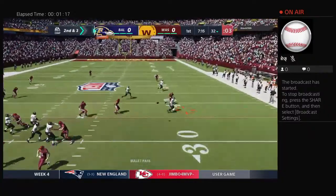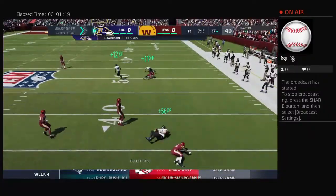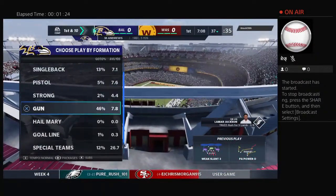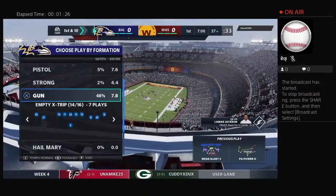Jackson. A short throw caught by Andrews. And he'll be brought down right around the 37. A gain of 5, good enough for the first down.